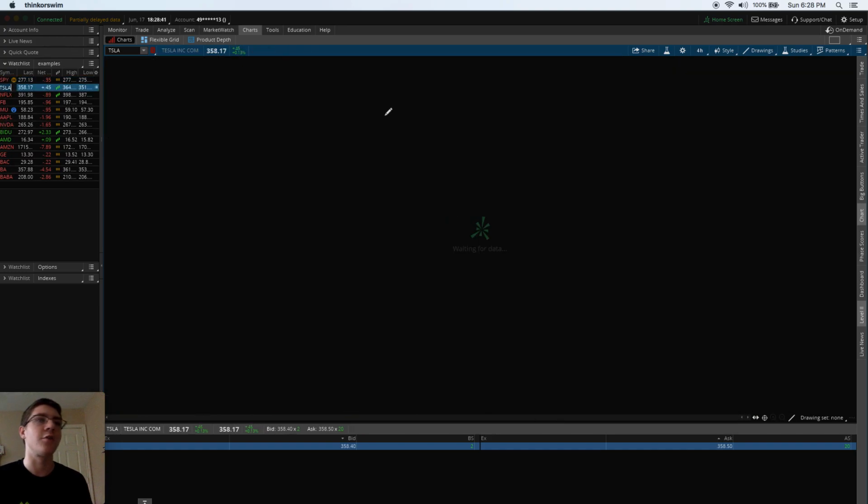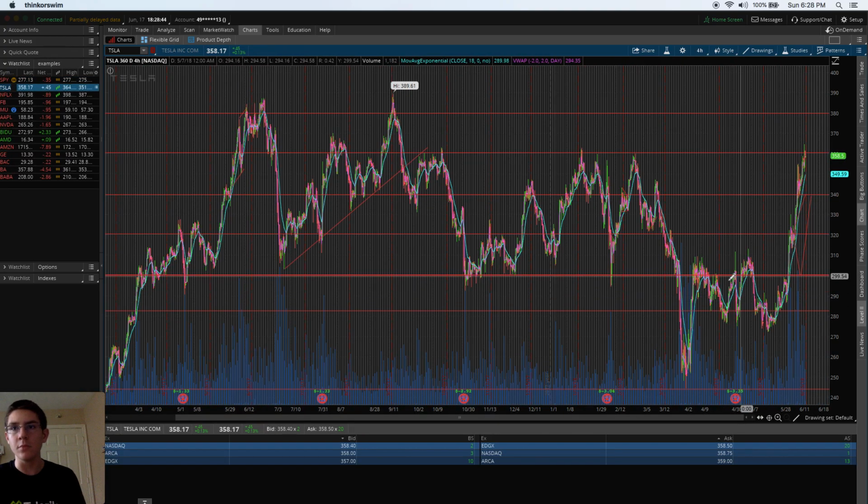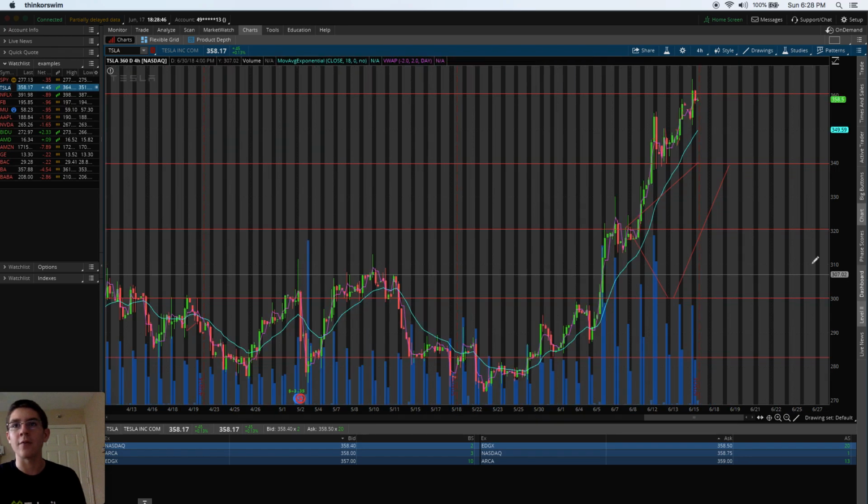So now let's look at our first big name stock, which is Tesla. Last week, I was like, okay, we're looking for either a pullback and a push up or just a push straight up to this next resistance level. We shot way past that next resistance level, so that's not bad.